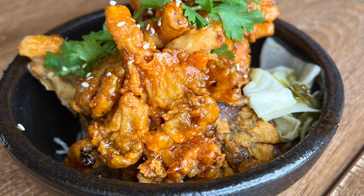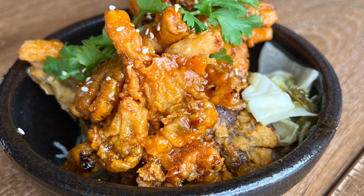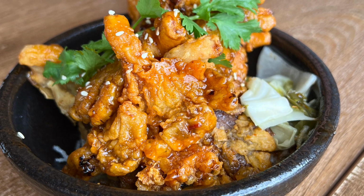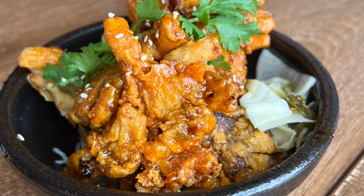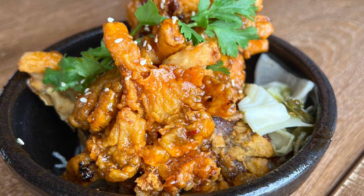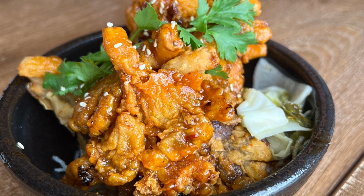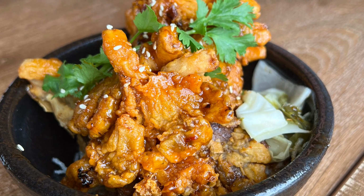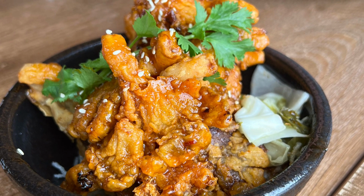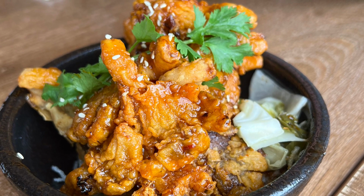So we went for lunch, and the first dish we had was Uncle Hing's wings for $17. These are crispy mushroom wings tossed in a sweet and spicy-ish sauce glaze with sesame and cilantro garnish. I really like this dish. I think Published on Main has a very similar dish, but I actually like this better. It was nice and tangy, and the mushrooms were nice and crisp. I thought this was one of my favorite dishes of the day.